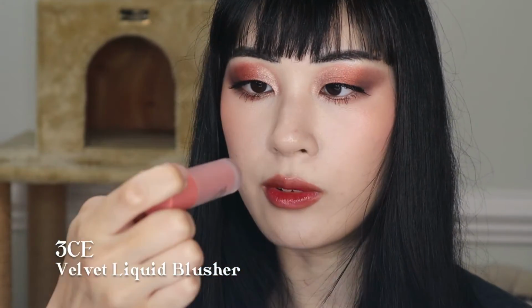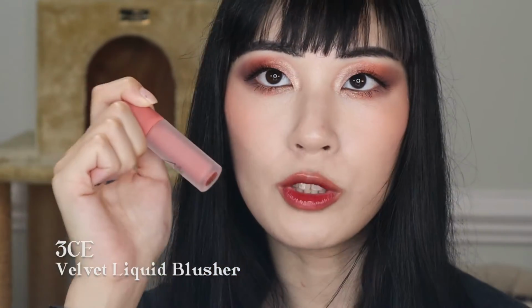And then as far as another liquid blush goes, I don't know if you can get these anymore, but the 3CE Velvet liquid blushes, these are really good. These are super matte, but they definitely are not going to take your foundation off, and they just work really well. I really love the effect of these, how matte they are. It's great for giving that watercolor effect, so this is really nice.